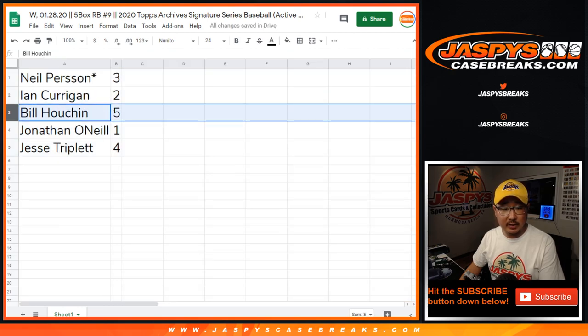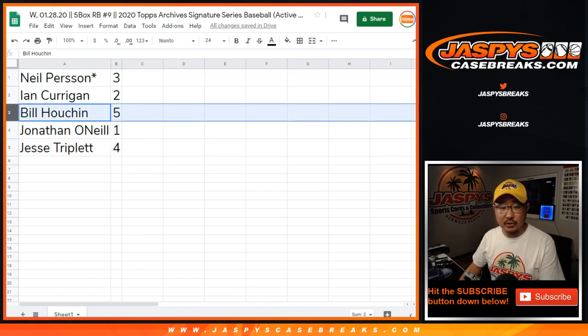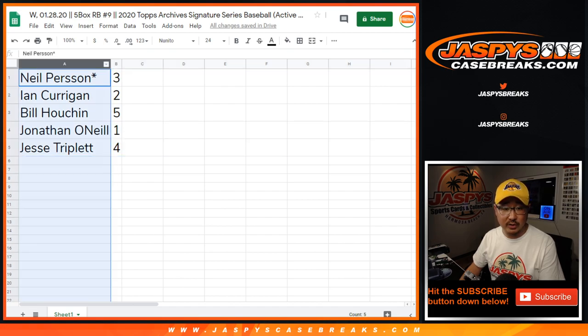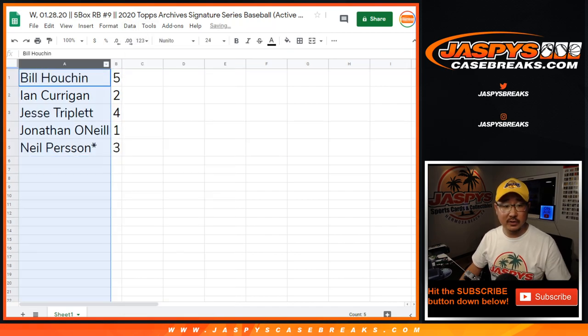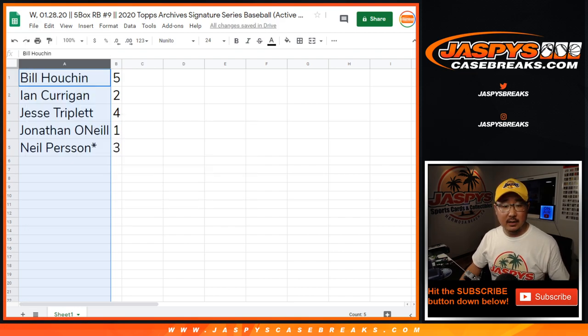Neil, Ian, Bill, Jonathan O'Neill, and Jesse. Neil with 3, Ian with 2, Bill with 5, Jonathan with 1, Jesse with 4. We're going to do these in alphabetical order, so Bill with 5 should be first. There you go. Let me print out these labels really quick, so we can bag these hits as we go along.